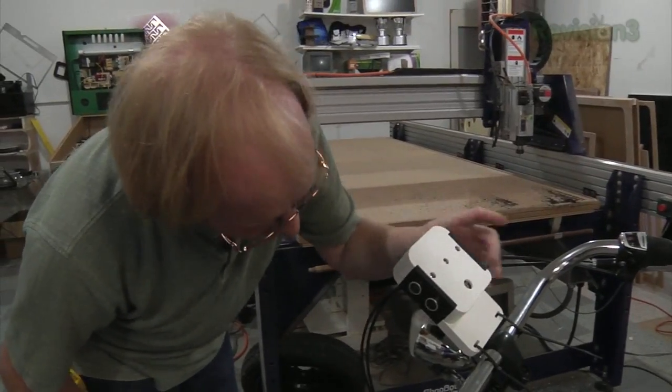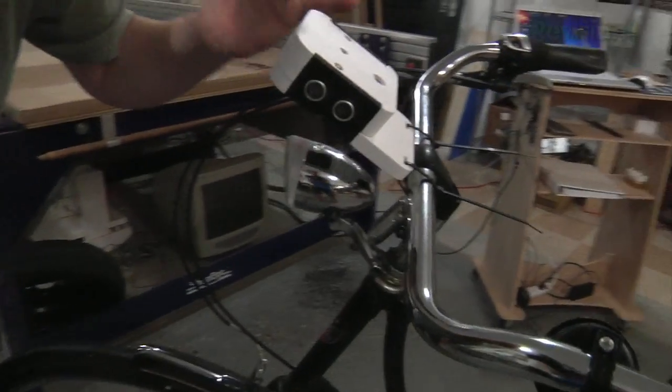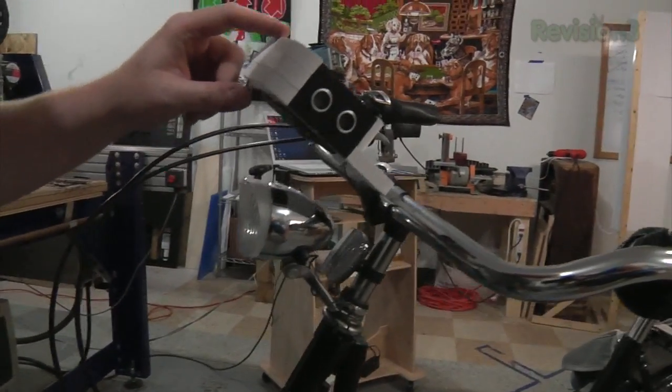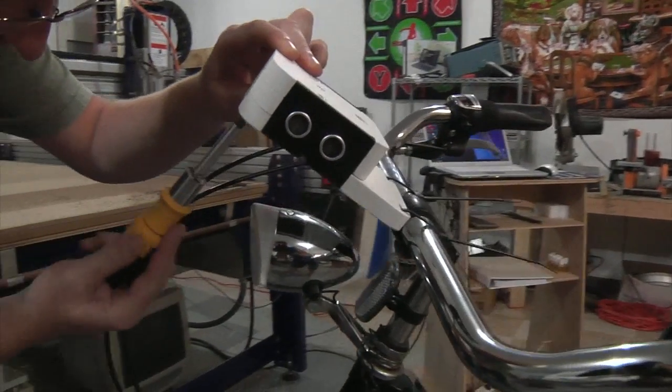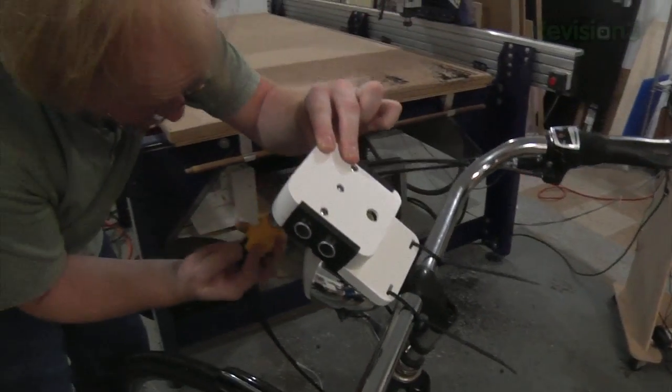So we attach it to the bike using these zip ties, and I'm kind of surprised it actually pretty much stays up without a back post. So I guess we'll just do it like this. So I'm going to screw it together and then we'll take it outside and do a final example of it working.